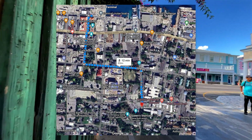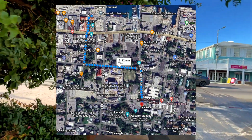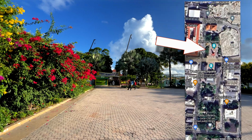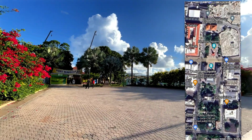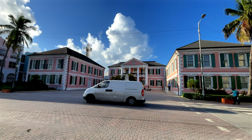The cruise port is on the north side of the island. As you leave the port area and walk south on Parliament Street, you will pass Rawson Square to the left. Directly across the street from Rawson Square is Parliament Square. These pink colonial buildings are government buildings.